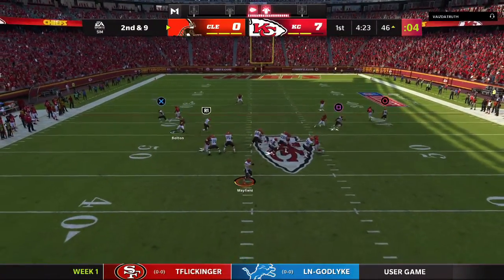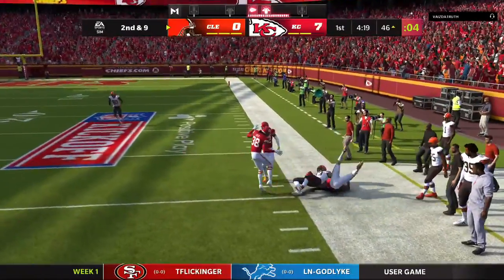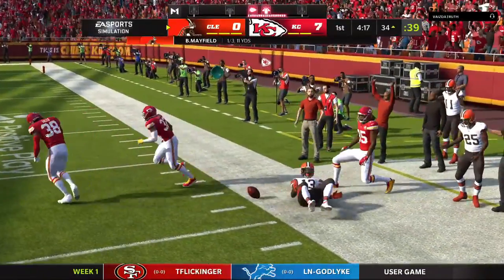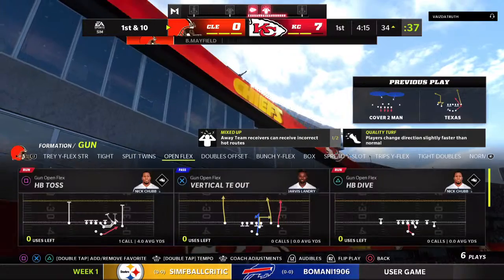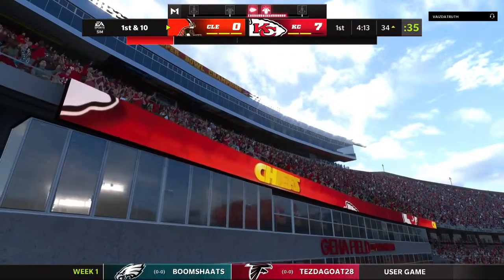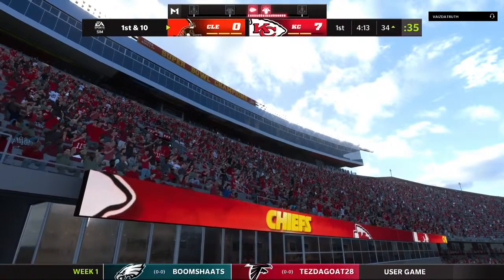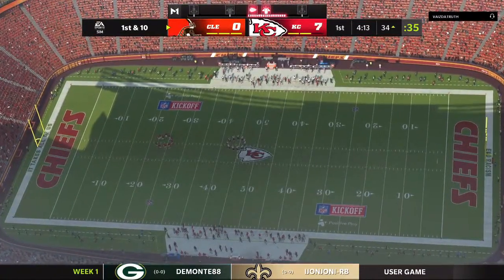Here's Mayfield. It's caught by OBJ. And he's corralled, but not before getting it inside the 35. First down, Cleveland. Mayfield to Beckham. A nice throw there by Mayfield, a guy who really reemerged as the season and later the playoffs went on last year.